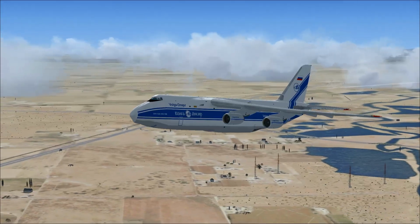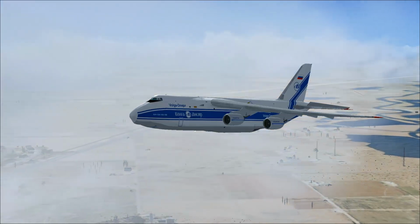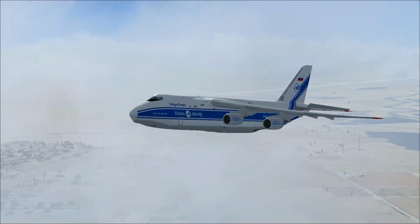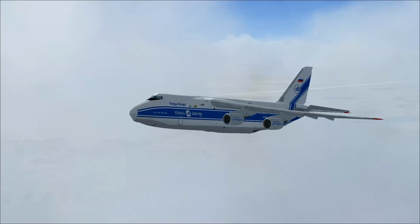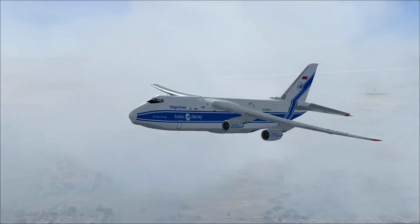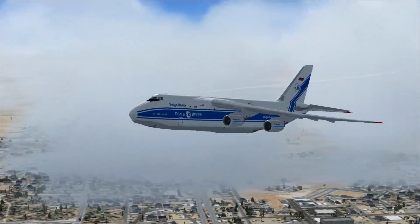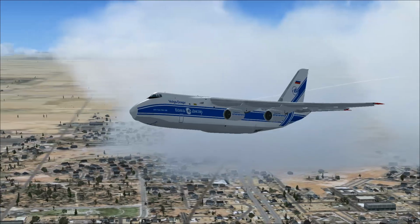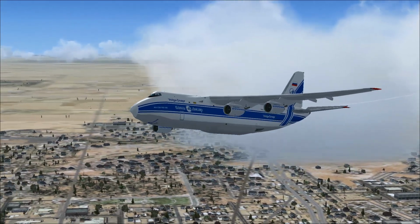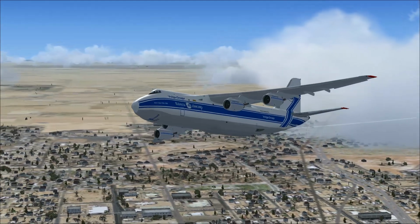The aircraft uses Oleo struts suspension for its 24 wheels. 24 wheels. The suspension is calibrated to allow landing on rough terrain and is able to kneel to allow loading in the front to be much easier. The plane has an onboard overhead crane. Onboard overhead crane. That's amazing. Capable of lifting 30 tons of cargo, and items up to 120 tons can be winched on board.